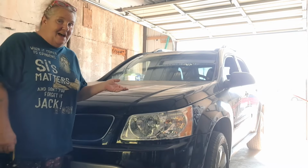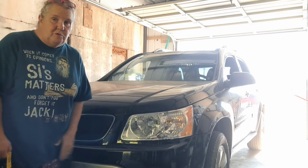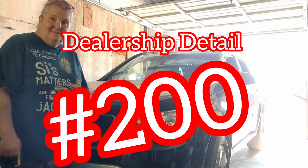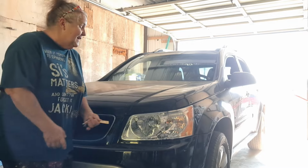This is a vehicle I know nothing about. This is a Pontiac Torrent. I've never heard of one before. But it's actually gonna be a really nice vehicle.